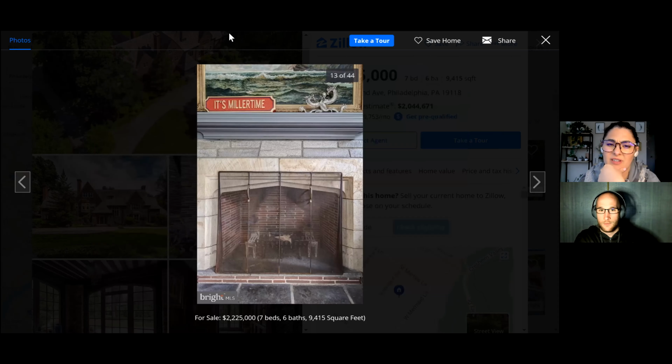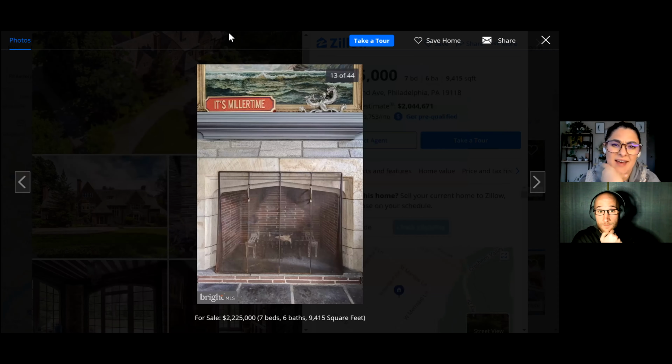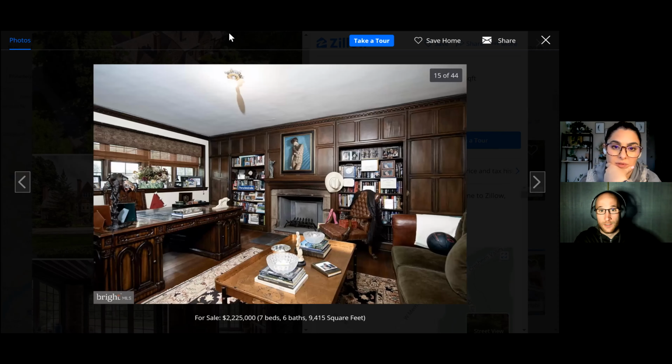Is that in this room? I don't care. Where is that? Where is this? I have no idea where this is. I honestly don't know. Maybe it's on the other wall. I don't know. Maybe. I'm assuming it's in this room somewhere. Probably. I mean, it's fine.